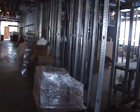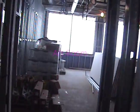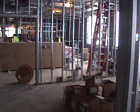Still on the first floor down the hall from the office area. These are one of two art rooms with a storage room in between. Storage room here. A lot of window space in both art rooms.